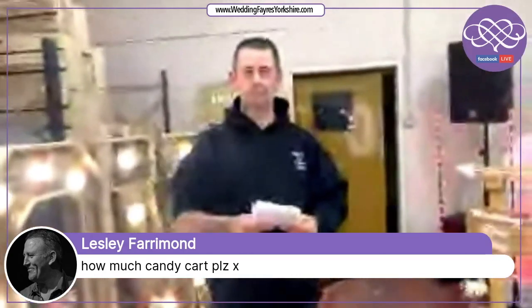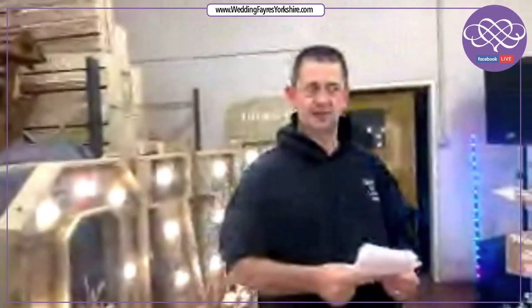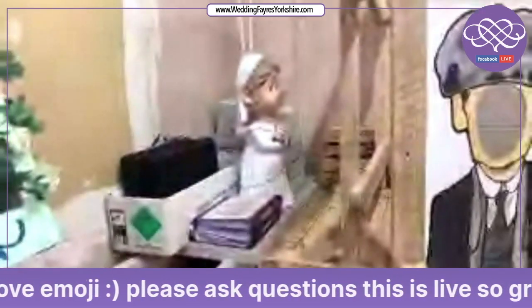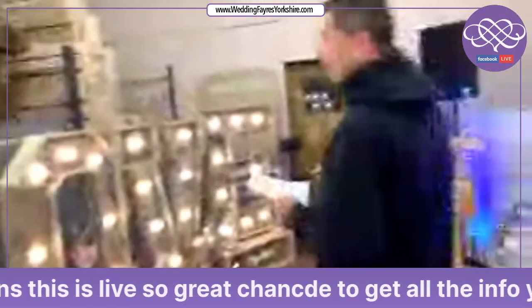Prices for candy carts? They're £70 or £75, I can't quite remember which. I don't know if you can see them from where you are, Claire. For the rustic candy carts, there are 2 down there, but they've got items sitting on them at the moment. We've got the rustic ones as well. We've got a small one, which is 5 foot tall.